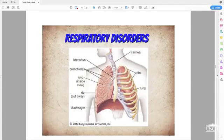So let's move on to respiratory disorders. Okay? So this is your normal presence of a respiratory system here. I'm not going to go over major details of what these things are. You know what bronchus is. You know what bronchioles are, I hope. Okay? And you know the trachea, the ribs, the lung, etc.